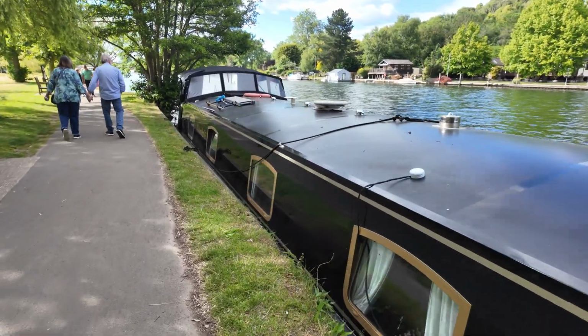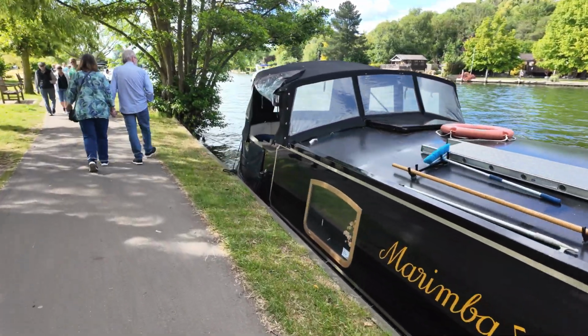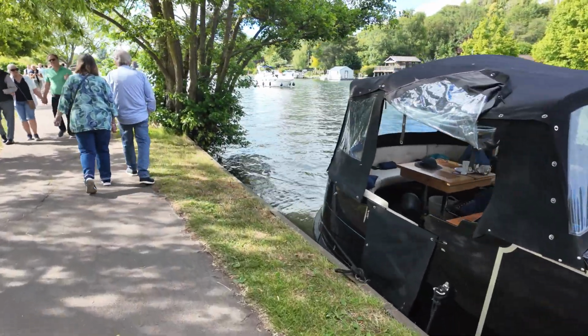This is a pretty long house. It is. Very nice.